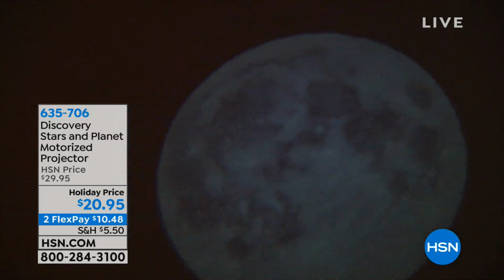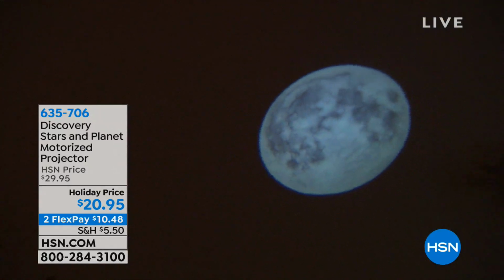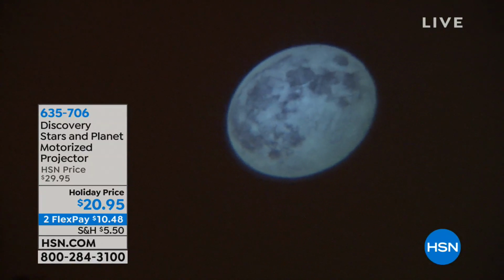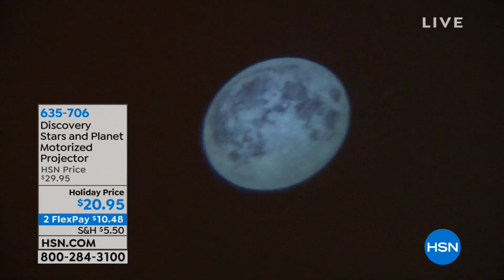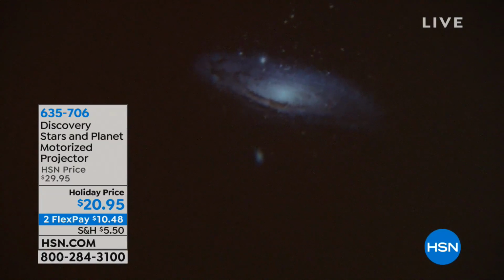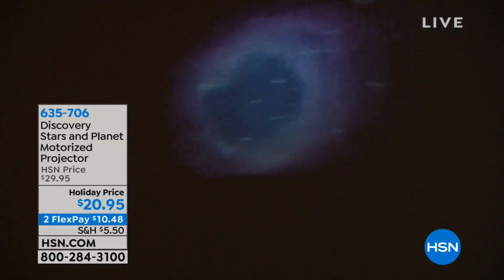So when you have this in your house, you can really broadcast this on a wall. And as I get closer, this is very impressive. It is, and you can actually focus on the moon and get it super clear. And that's just one of the 32 images that are included. And there's one of the galaxies that's available. This is, I don't know what that one is. And then it could be a nebula. And as you're rotating through all of these, and then I'm going to switch it out.